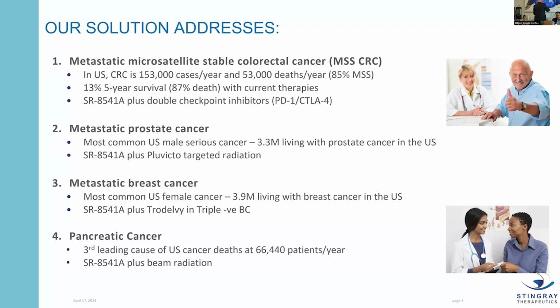Metastatic microsatellite stable colorectal cancer. In the US, colorectal cancer, this is 153,000 Americans get this diagnosis every year, and 53,000 die from it every year. And the 5-year survival, if you get this diagnosis, is only 13%, which means that 87% of all people that get this diagnosis, that hear those words, will be dead from their disease in 5 years, even with all the current therapies we have at our disposal today. We think we can change this big time.